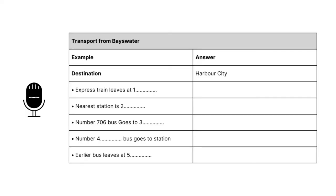Good morning, Travel Link. How can I help you? Good morning. I live in Bayswater and I'd like to get to Harbour City tomorrow before 11 a.m. Well, to get to Bayswater... No, I live in Bayswater. My destination is Harbour City. Oh, sorry, right. So that's Bayswater to Harbour City. Are you planning to travel by bus or train?